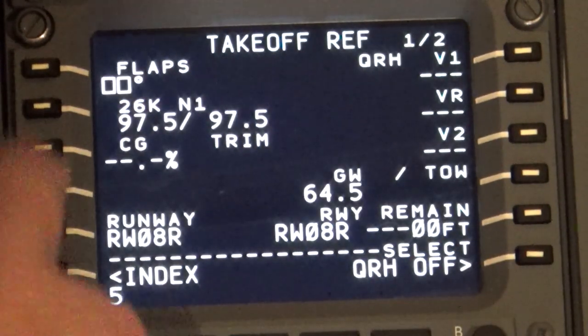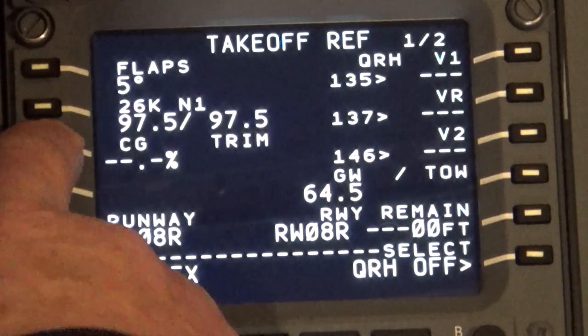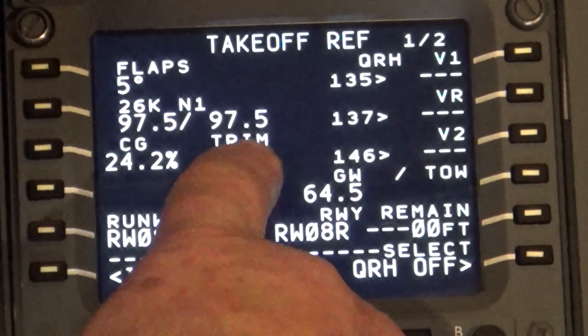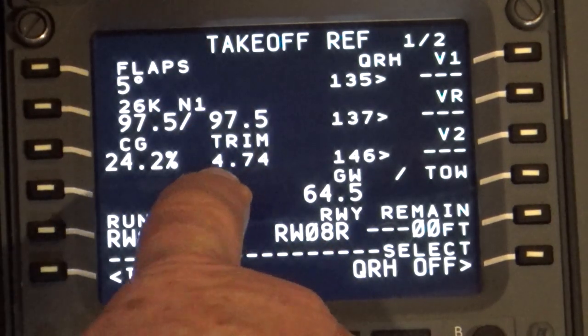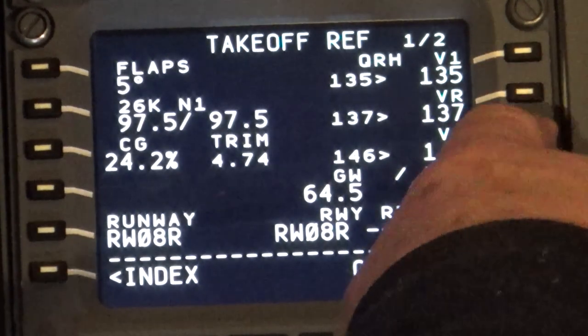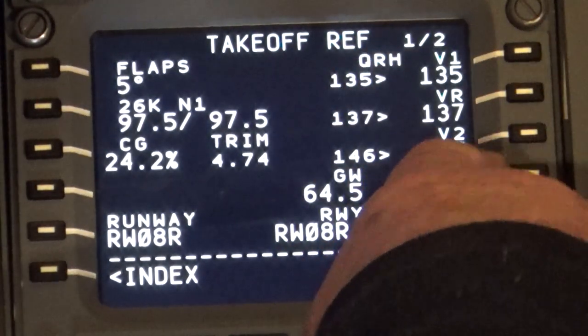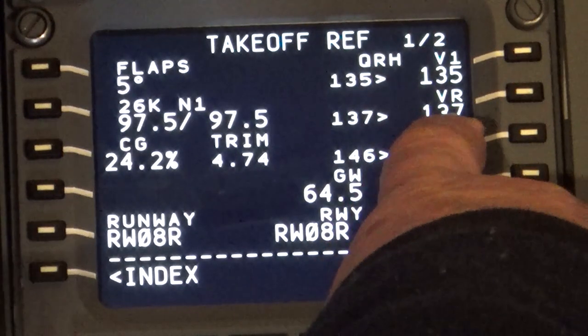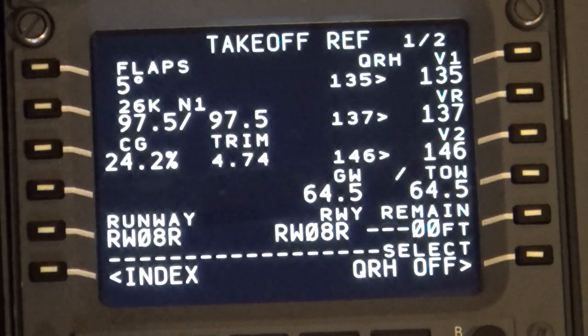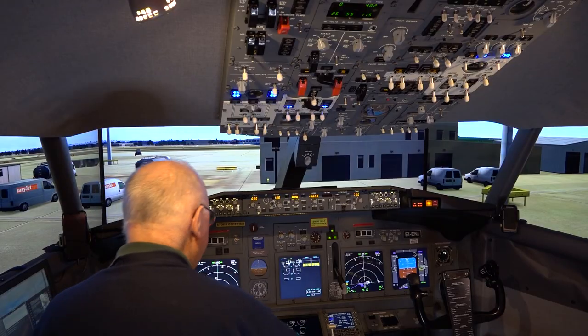Takeoff, we'll use flaps 5. Double click this, it gives us the center of gravity and what we should put on the trim wheel for takeoff. Then press 1, 2, and 3, and that will give us then the V1, the rotate speed, and the V2 takeoff. All right, now we have to put that information in.